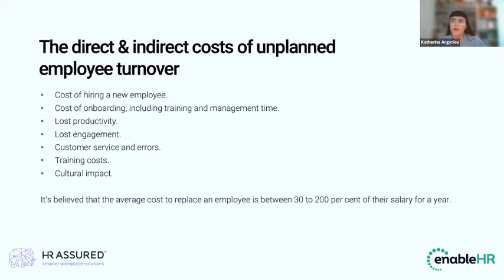I think there are many direct and indirect costs of unplanned employee turnover, which can include things like the cost of hiring new employees. There's obviously a cost associated with that because you've got your advertising, your actual interviewing, screening, hiring, the cost of onboarding, any potential training that may be needed, but also the time and effort that management spends in onboarding particular individuals. There's a lot of lost productivity when employees aren't retained. It may take an employee between 6 and 18 months to reach the productivity of an existing person that they're there to replace. So it's really important that if we're putting all that effort in the short term, you're retaining that person beyond that time.